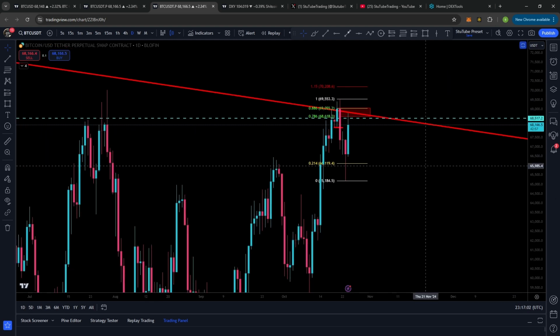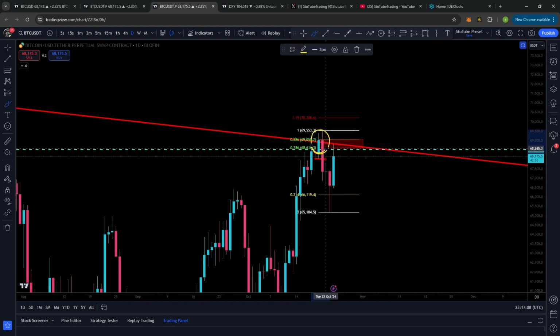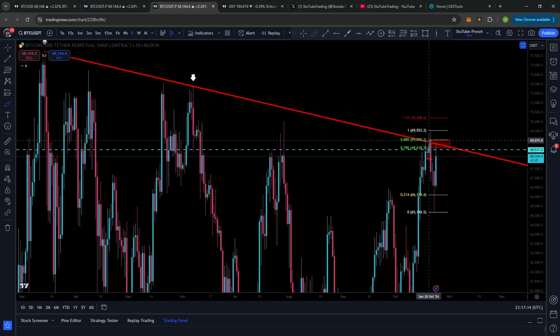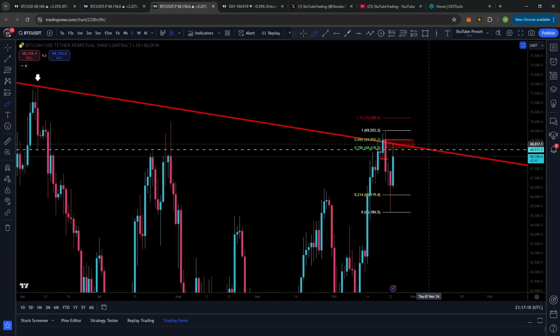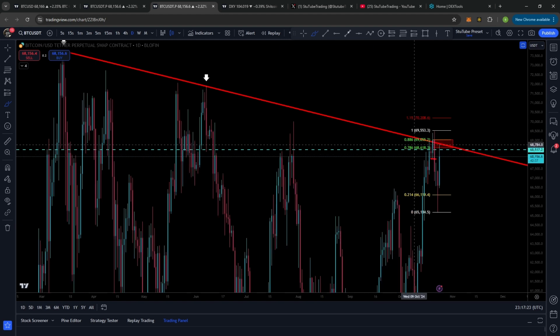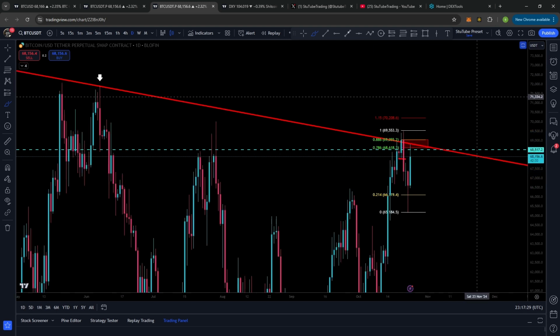What I like to see is something like this: we got above it very briefly, but to me it looks like a bit of a swing fail, right? Yes, we got above, but we never really stayed above. We never flipped that resistance into support. And where we are right now, we have just retested that. So to me, it looks like there's a chance we got above that trend line, lost it, and are now respecting it from the other side.